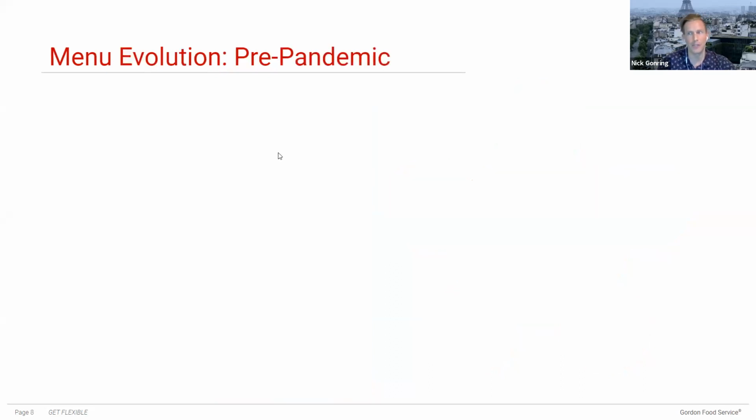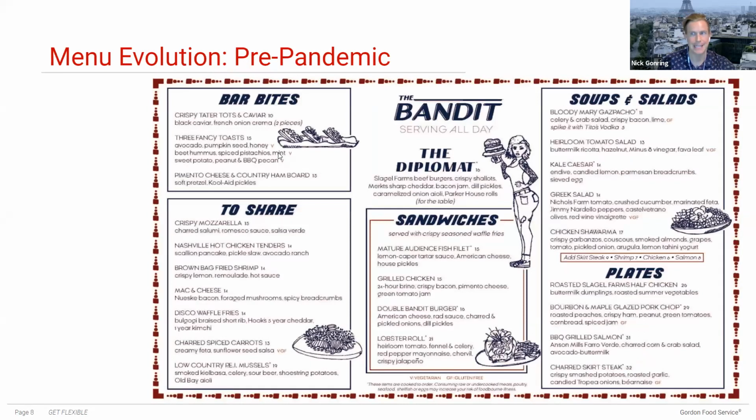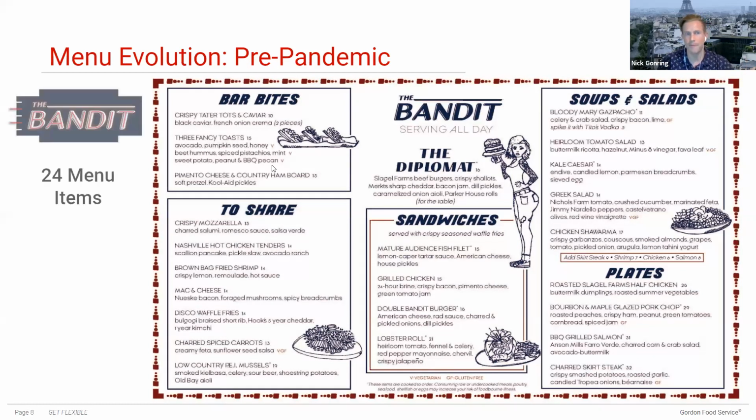This is from restaurant The Bandit, Dynamic Hospitality Group. And what you're seeing here is the menu we tasted in pre-pandemic times. So in total, there are 24 menu items on this as an example, and it's really well organized. And to Teresa's point, they have really nice categories here. It's really easy with good flow, not a whole ton of options to pick from where you get, you know, kind of burdened down with trying to select what you want.